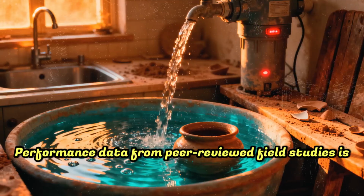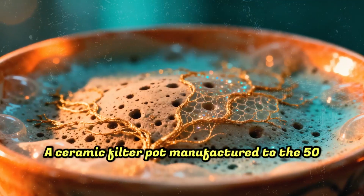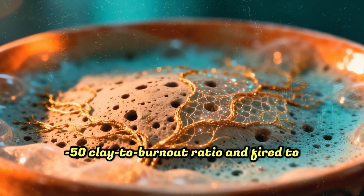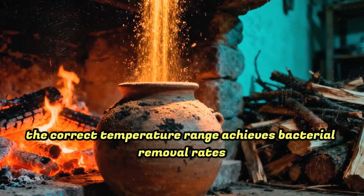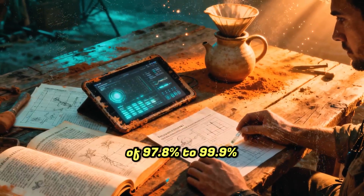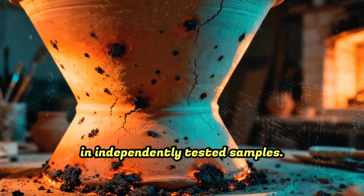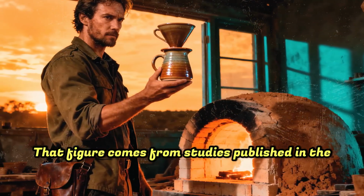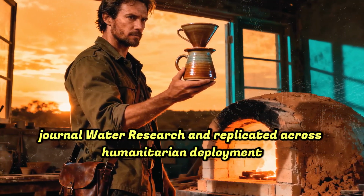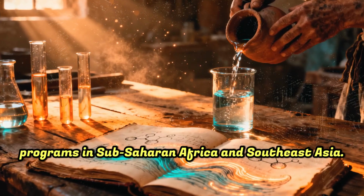Performance data from peer-reviewed field studies is direct and repeatable. A ceramic filter pot manufactured to the 50-50 clay-to-burnout ratio and fired to the correct temperature range achieves bacterial removal rates of 97.8% to 99.9% in independently tested samples. That figure comes from studies published in the journal Water Research and replicated across humanitarian deployment programs in sub-Saharan Africa and Southeast Asia.